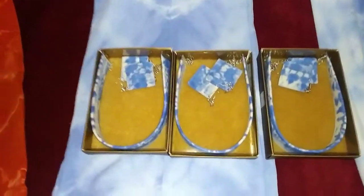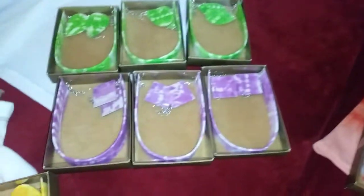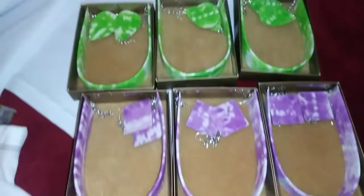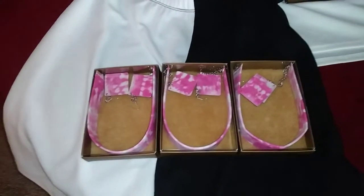See how beautiful this choker and earring set is going to match these tie-dye pants. And look at that coral. Look how beautiful. And also, guys, I repackaged my jewelry. Look at that beautiful purple. And these chokers are so beautiful on. This is a part of Clearly Classy Fashion. This is the jewelry line. And my personal tie-dye collection that I'll be wearing. Look how beautiful that is.